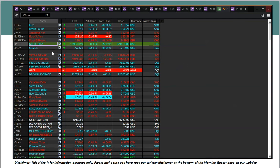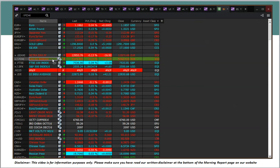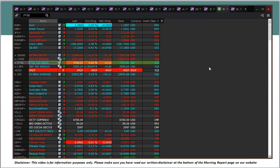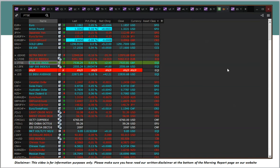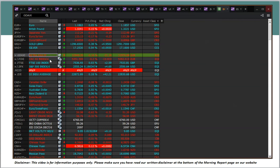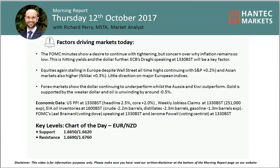But we're also seeing, interestingly, equity markets in the European trading session once again losing traction, not able to push on, and there are some key moves potentially coming up for these markets if that continues. So what we have got is this continued dollar weakness and continued interesting European equity market consolidation. So what have we got to look forward to today?